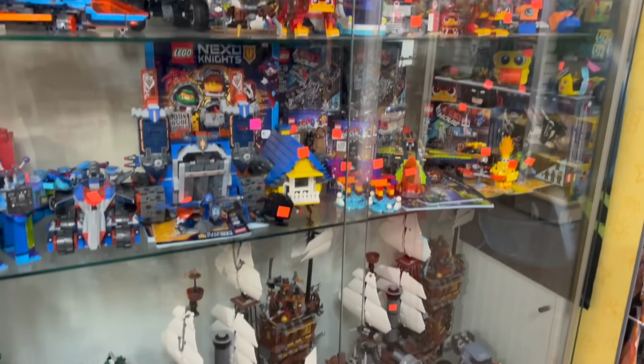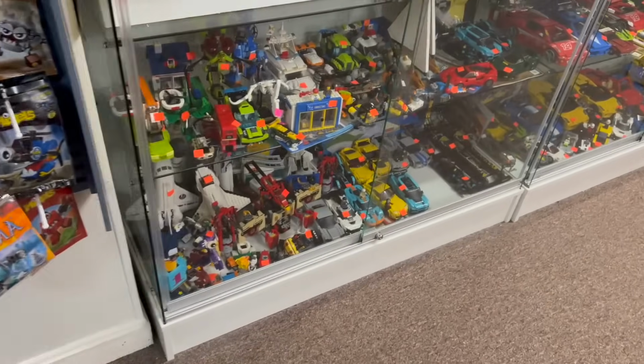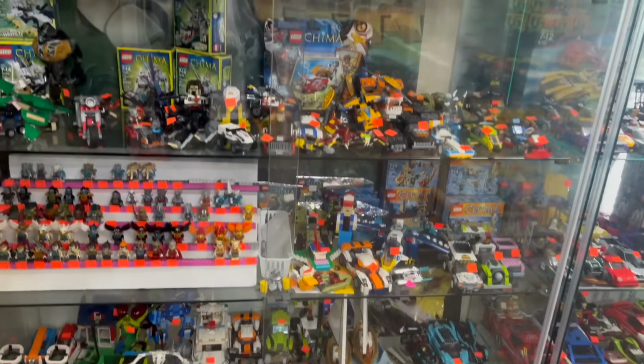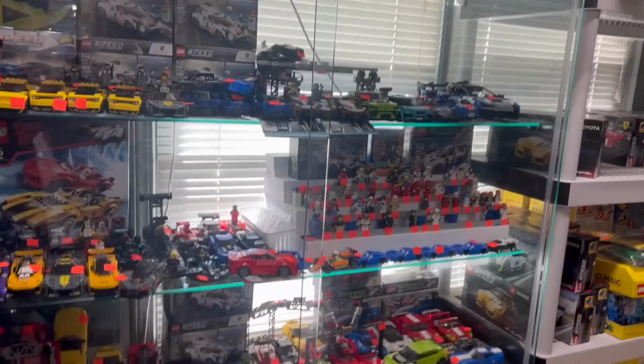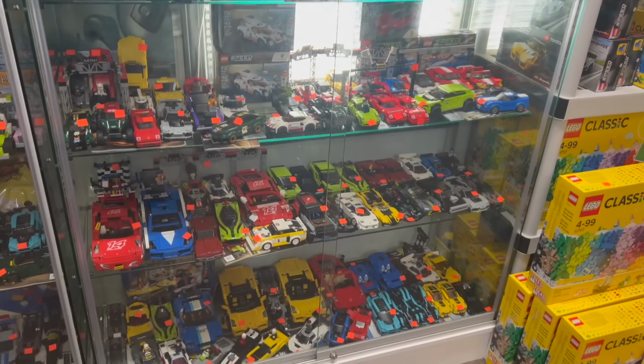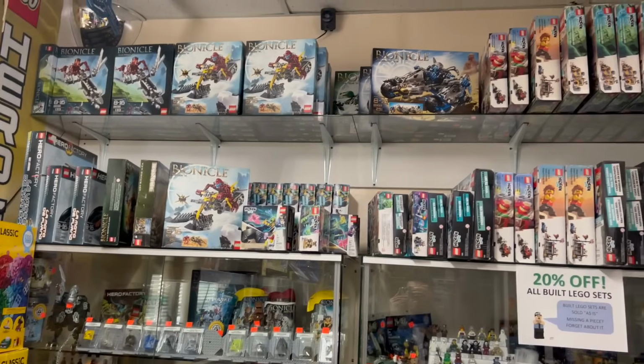Here is the LEGO movie section, 2 copies of Metalbeard's Sea Cow, which is absolutely crazy to see, and one of my favorite sections to take a look at and to buy from was the Speed Champions section, because I actually managed to get a lot of Speed Champions cars that I was missing from my collection and finally plug some of those holes.